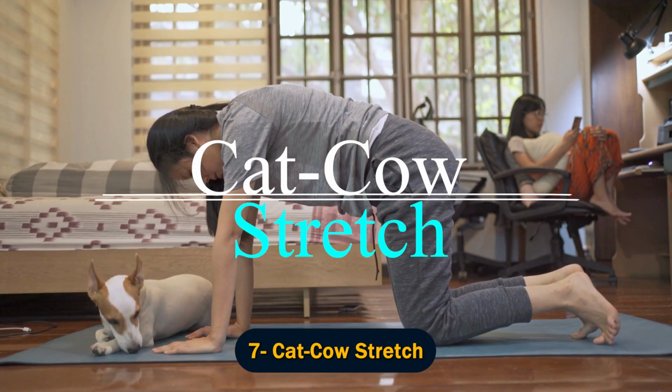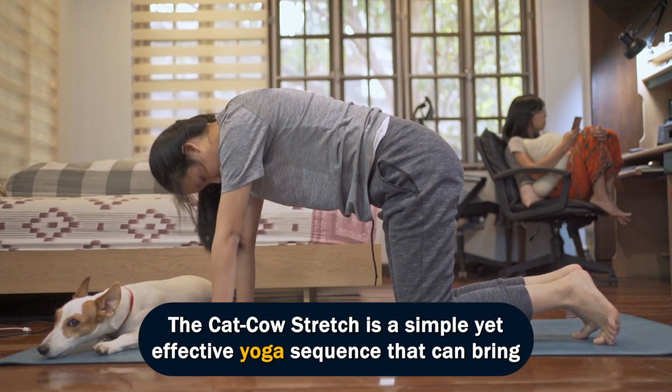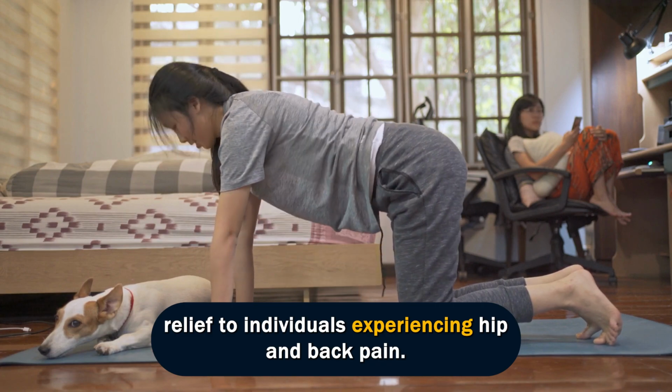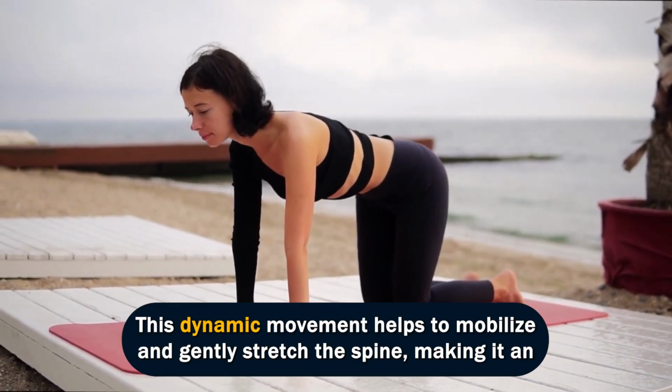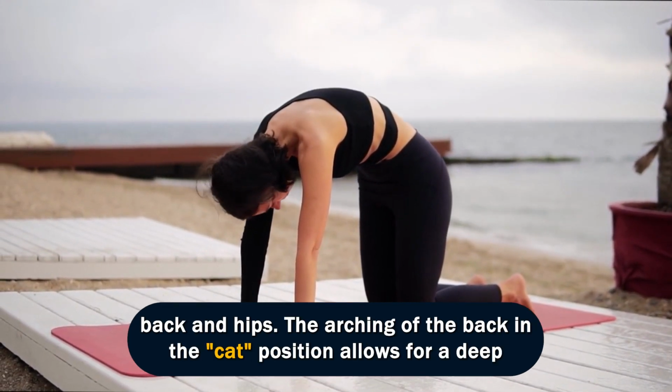Number 7. Cat-cow stretch. The cat-cow stretch is a simple yet effective yoga sequence that can bring relief to individuals experiencing hip and back pain. This dynamic movement helps to mobilize and gently stretch the spine, making it an excellent exercise for promoting flexibility and reducing stiffness in the back and hips.